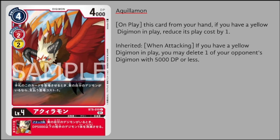And then on top of that, it also has an inheritable ability where it's a when attacking ability. If you have a yellow Digimon in play, then you get to delete one of your opponent's Digimon with 5000 DP or less, which we already know that Sylphimon wants to reduce the opponent's DP. So this is good with the new Sylphimon and the old Sylphimon, because of just what the card is doing. So I think this is going to be a pretty interesting and solid card to be using for, well, I guess a red-yellow deck. And red-yellow has lots of good support and synergy already, so it's going to be fun to see what people come up with.